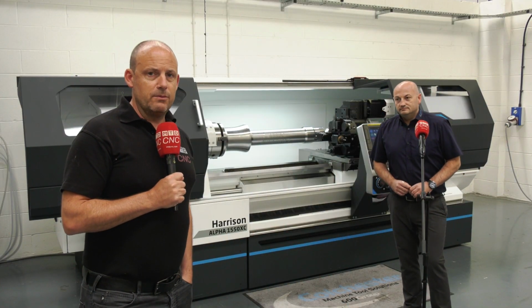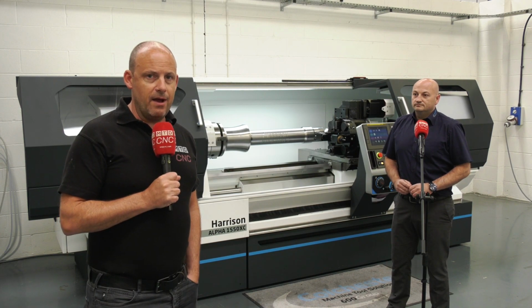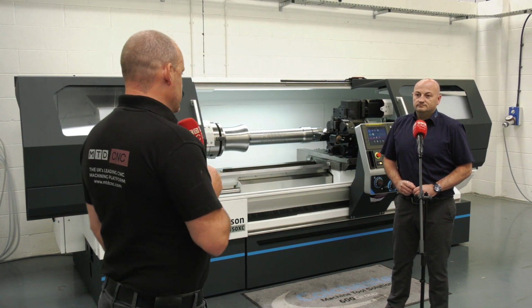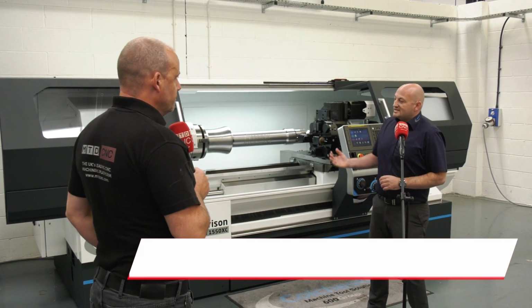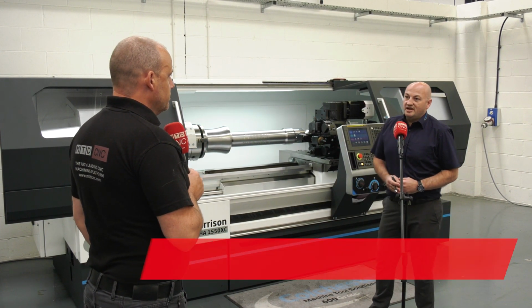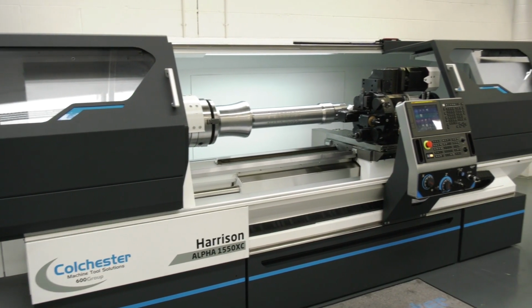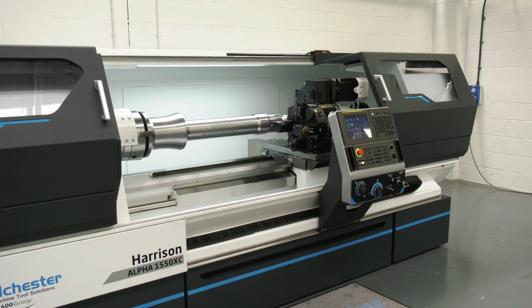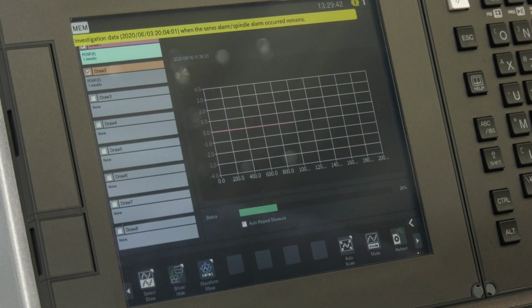Today I'm back at Colchester Machine Tool Solutions in Elland, and with Paul Rushworth we're going to be talking about the new models of Alpha machines. Paul, what's changed? Well, what you see here is the next generation of the Alpha range of machines with upgraded guarding, and one of the key features is it's now available with the new FANUC 0i-TF Plus control system.